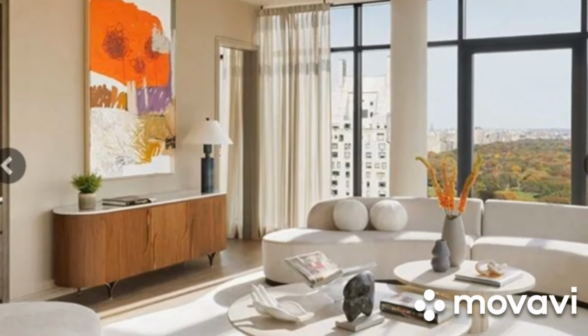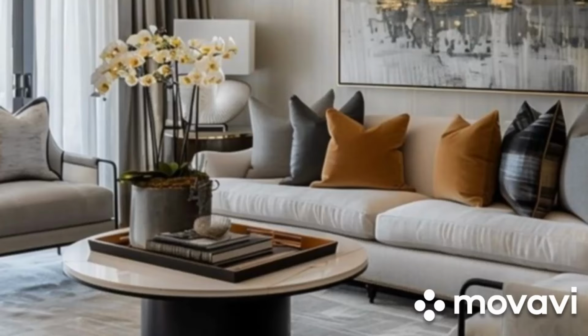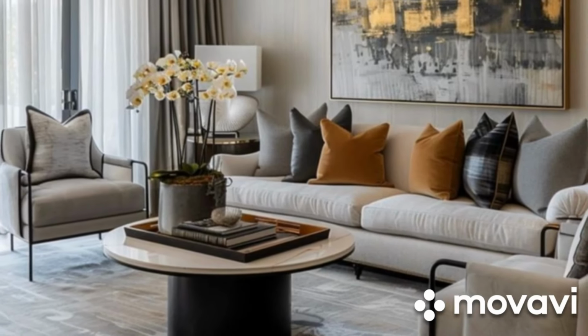Mirrors and chic artwork can enhance the glamorous look, making the space feel like a high-end retreat. The glam style is about making a bold statement and creating a space that feels both lavish and comfortable.